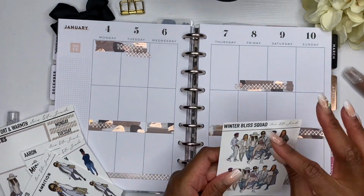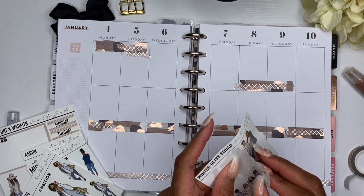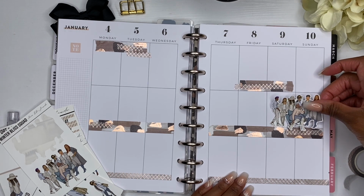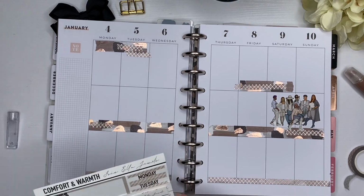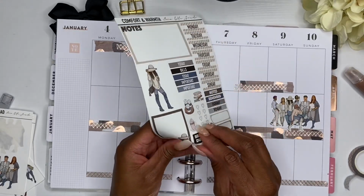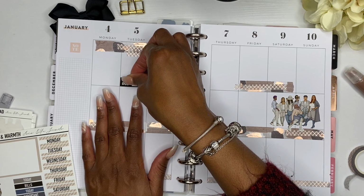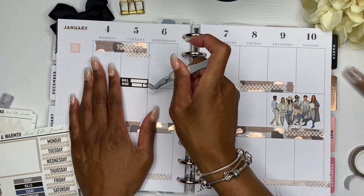Okay, so I know I want to put the Winter Bliss Squad on here. So let's put these sisters where they need to go, which I feel like kind of right here is where they need to go. That is good. All right, I'm gonna take this bill due sticker because I do have a bill that's due on Tuesday, and I'm gonna put that right there, front and center. Maybe I can handle these stickers, but leave that there.